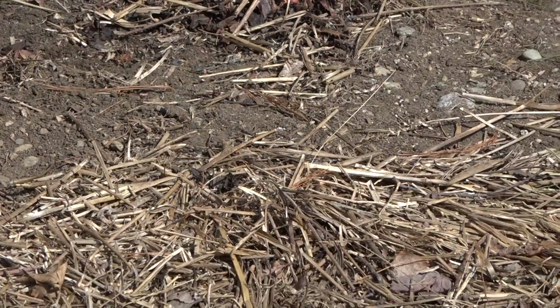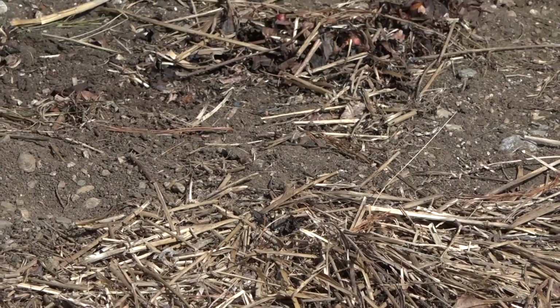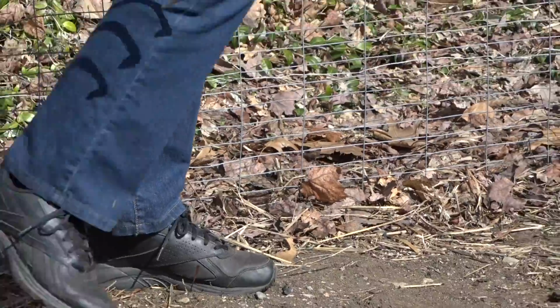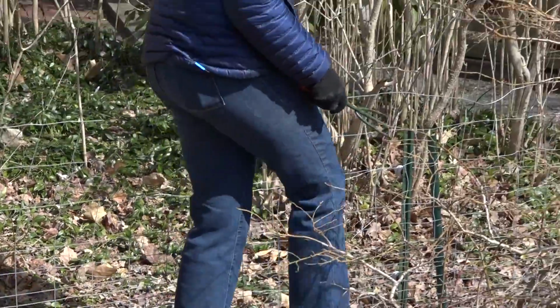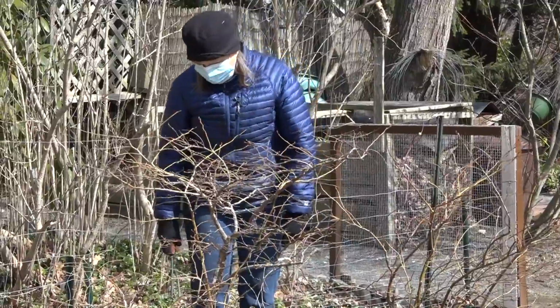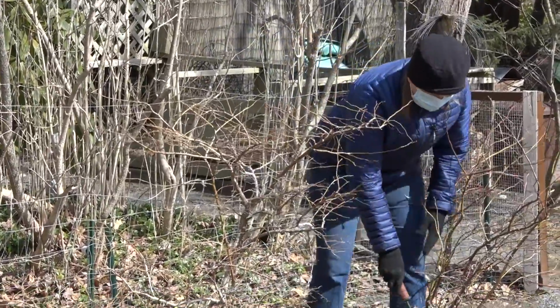I will mulch around it with a little compost to give it some extra food. Again, it's a heavy feeder. The other fruit that I grow, I have 2 blueberry bushes in this area, and they need to be pruned. I've kind of put it off, and so I'm going to do some pruning of those.